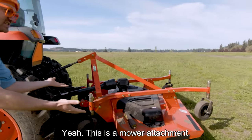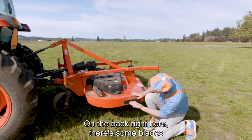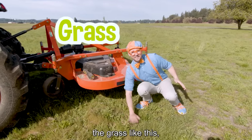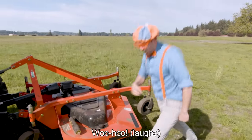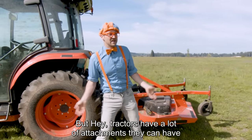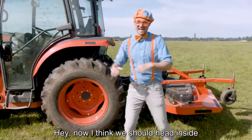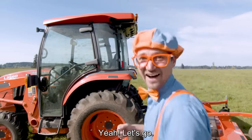Wow, check out the back of the tractor. This is a mower attachment. On the back right here, there's some blades, and this attaches to the tractor. This is what you use to go across grass like this, chop it down, and then you have a nice yard to play in. Woohoo! But hey, tractors have a lot of attachments they can have, like augers, or balers, or hay fluffers. Whoa, that is awesome. Now I think we should head inside and drive the tractor. Yeah, let's go.